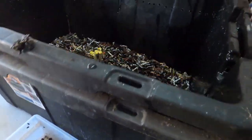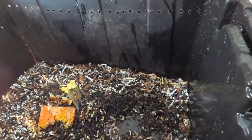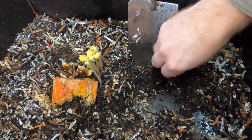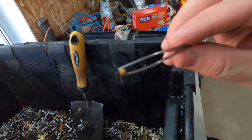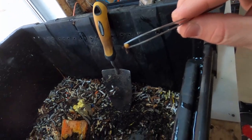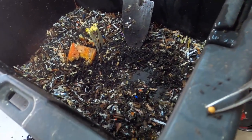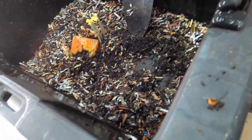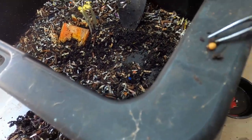I think this one's gonna have a lot more than the last one, just based on what I'm seeing. Did I just see a cocoon? Could it be? I doubt it very much. I don't think that's a cocoon. I don't know if you can see that. I don't know how well this is gonna zoom on that, but that is not a cocoon. Not sure what that is. Some sort of seed or something.